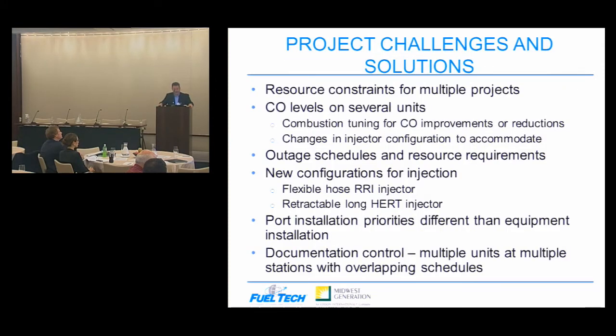As it relates to the project challenges, resource constraints, as I mentioned on these multiple projects, were an ongoing issue. It required a lot of juggling between Midwest Gen and GSL as it relates to labor, and also Fuel Tech, as it relates to some of our field people, was more the issue. The CO levels were definitely an issue on a couple of the units, and one of the things we did, as I talked about before, was combustion tuning for CO improvements and sometimes CO reductions, and that actually raised the NOx level a little bit, but we kind of knew what we were getting into as it relates to providing the overall system guarantees.